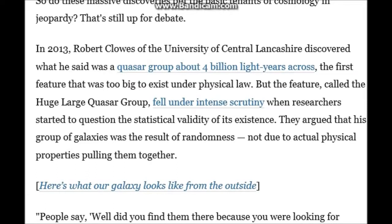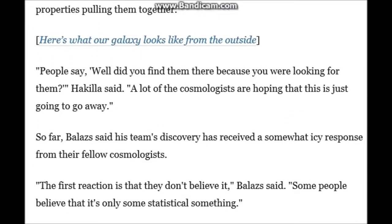The first feature was too big to exist under physical law, but the feature called the huge large quasar group fell under intense scrutiny when researchers started to question the statistical validity of its existence. They argued that his group of galaxies was the result of randomness, not due to actual physical properties pulling them together, you fucking idiot. Come on now, this shit has got to make some kind of remote sense, the sheeple might buy it.